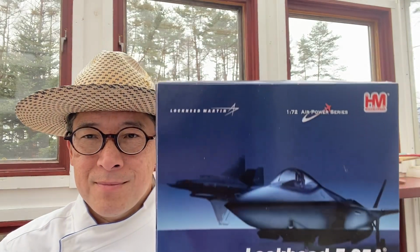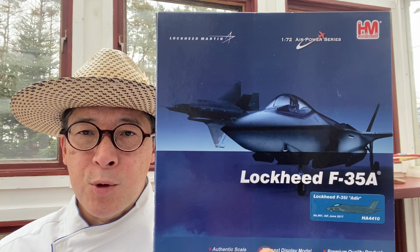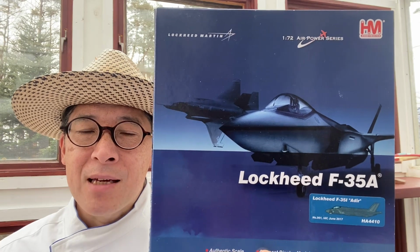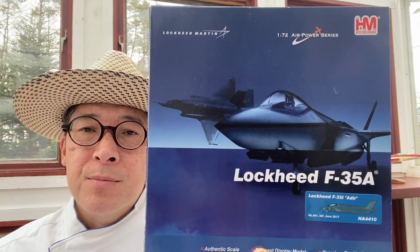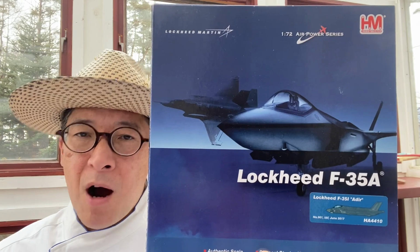Today, I'm going to review an airplane with a beautiful die-cast model. I'd like to introduce the 1/72 Lockheed Martin F-35I Adir, No. 901 IAF, June 2017 from Hobby Master.